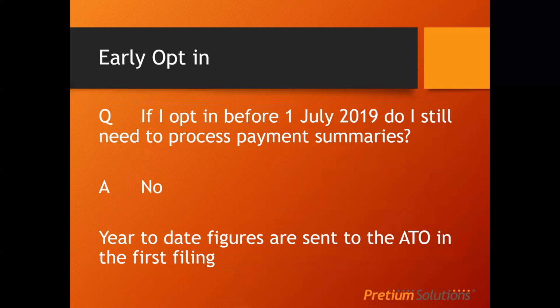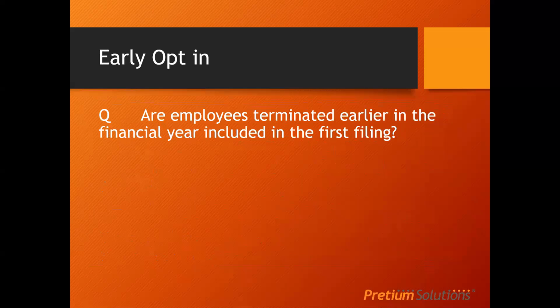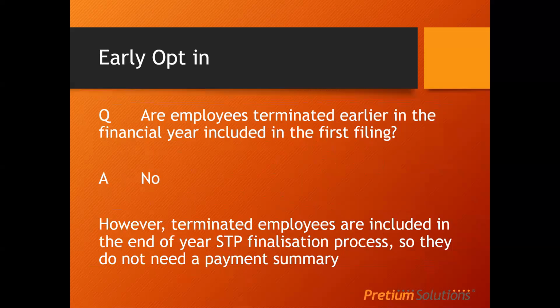All of the payroll, the accumulated wages and PAYG withholding up to the point of that first filing will be sent to the ATO. The other question that comes up is if you've had an employee terminated earlier in the year, before you do your first filing, are they included in that information? And the answer here is no, but there is an end of year reconciliation process as part of Single Touch Payroll where you finalise each year. And as part of that process, that is where those terminated employees' details will be recorded and transmitted to the ATO. So again, they will not need to be issued with a payment summary.